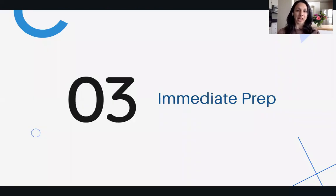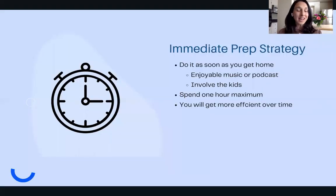Finally, step number 3 is what I refer to as immediate prep. And that means that this is going to happen right when you get home from grocery shopping. So get into it, right? Put on some music or a podcast that you love, involve the kids if it's appropriate, and go ahead and do some immediate prep once you get home.